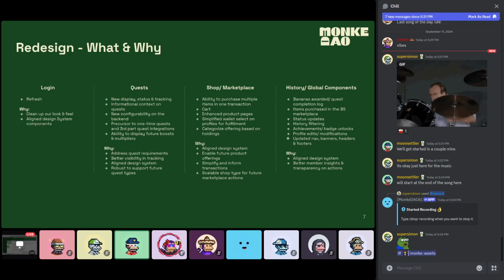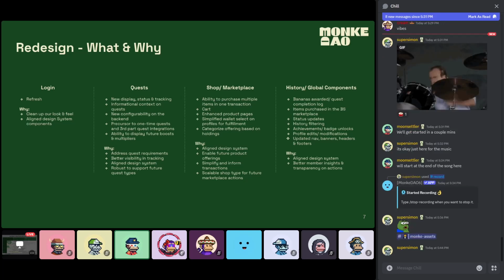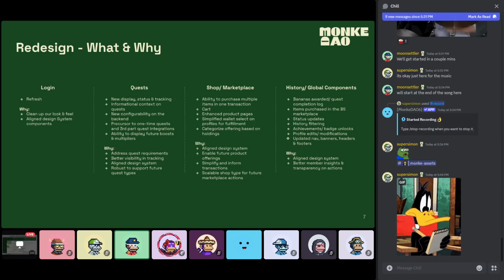In terms of shop and marketplace, one of the big issues that constantly keeps coming up is most people don't like having to purchase one ticket one by one every time they enter a raffle. So the ability to do multiple transactions, introducing a cart within the shop experience, essentially setting up our design and our flow for a future state where we can also look at integrating and having different shop solutions within the Banana Stand for verified members. Think about things like our merch shops and Shopify integrations and all that sort of stuff, which will potentially be coming in the future.